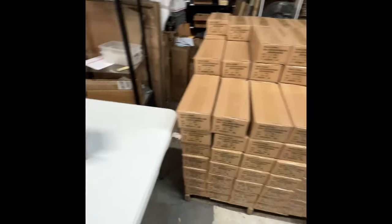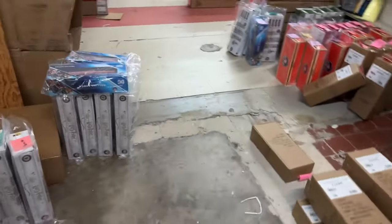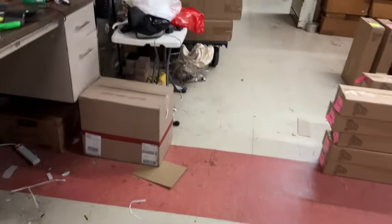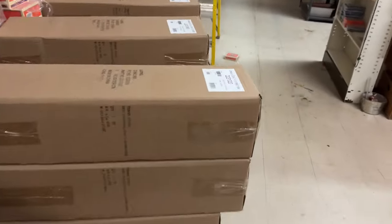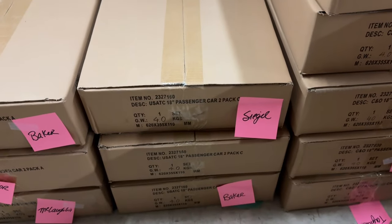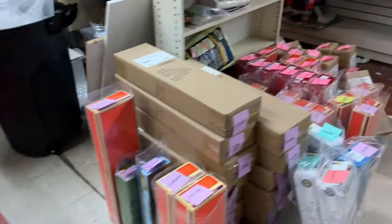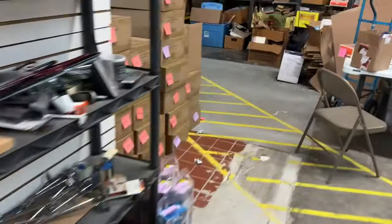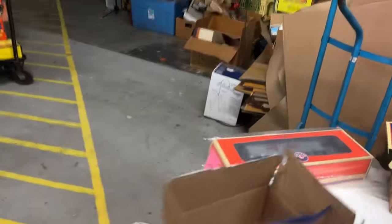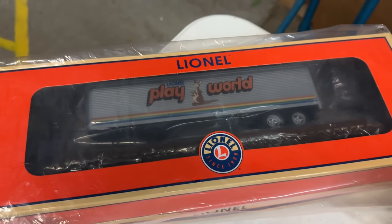But yeah, having fun. Oh, and by the way, we got the Chessy 4-pack that finally came in. We got, of course, Strasburg 90 that came in. I'll be taking one of these home. We got the U.S. Army passenger cars that came in. Those will go with my U.S. Marine Corps ABBA set that I reviewed a little while ago. And perhaps best of all, the Lionel Play World trailer on flat car came in.